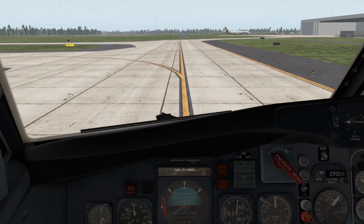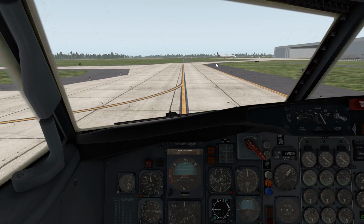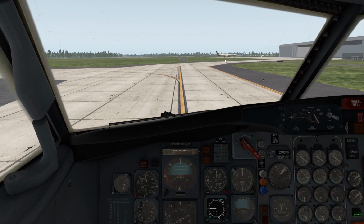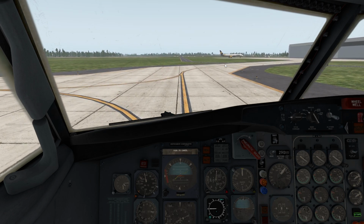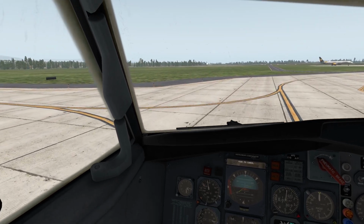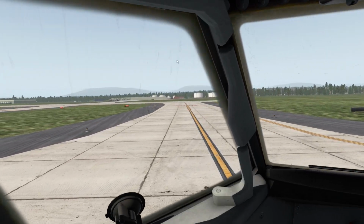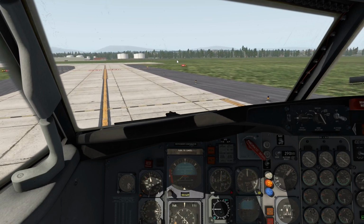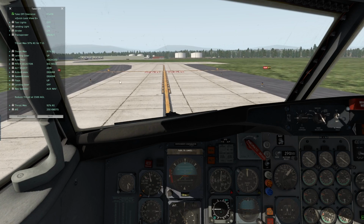And it will be left on Mike Niner. Start slowing down a little bit for that turn. And there's 26 right. I will take a gulp of water before takeoff. And now we can get into our lineup items.